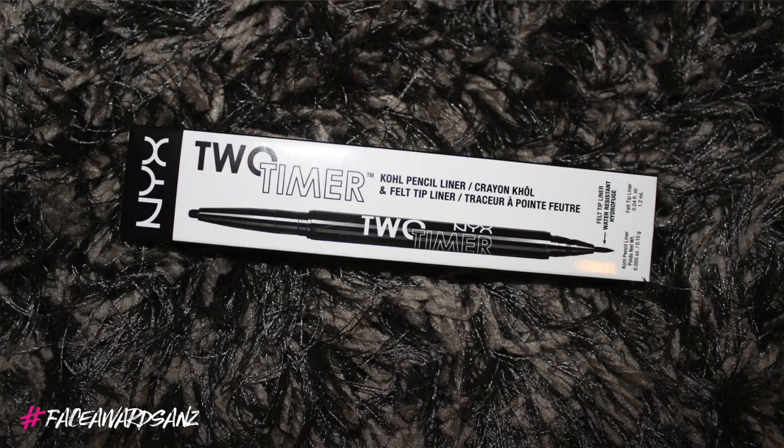All right, so I have a sweet cheek palette. This is an adorable Jouer blush palette. So this is a NYX two timer. So it's got a kohl pencil on one side and a liquid on the other. I mean, like, come on. So it's got a felt tip liner on one end and then obviously the kohl pencil on the other, so you can do your tight line and your waterline. Stunning, love, gorge.